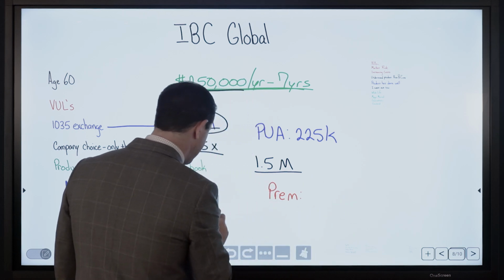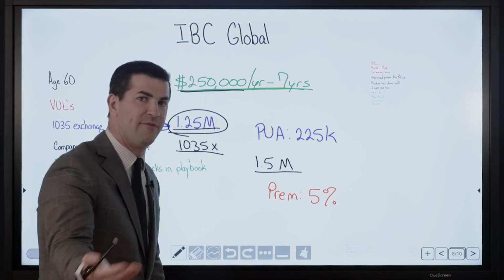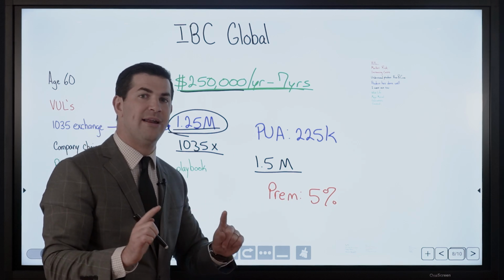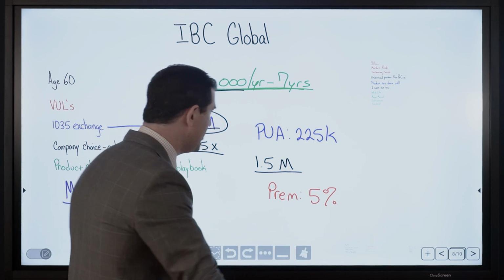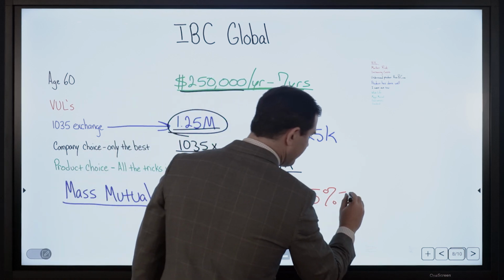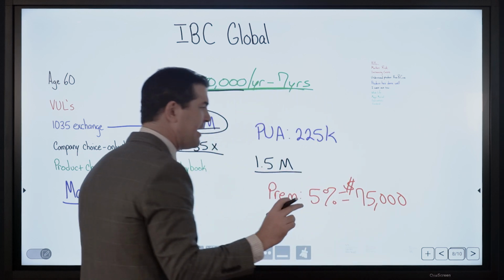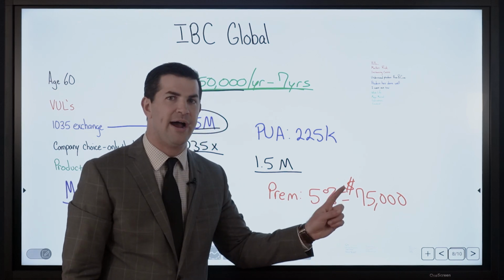So 5% of the 1.5, the company is going to look at how much you are paying out of pocket and what the 1035 exchange is. We will combine everything, and that total payment cannot exceed 20 times your minimum premium, or 5%. What's 5% of the 1.5 million? $75,000. Now we mentioned that the net 1035 exchange was about 1.265, so that base was a little bit higher.